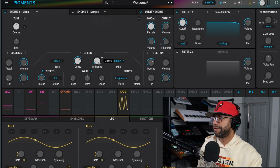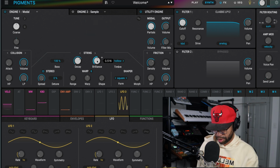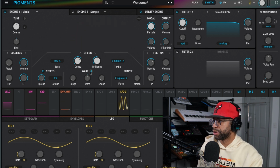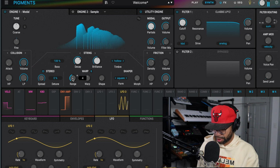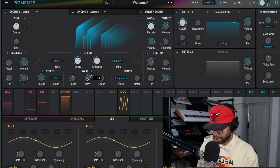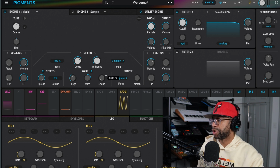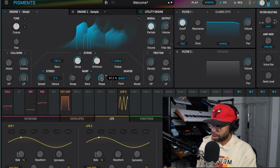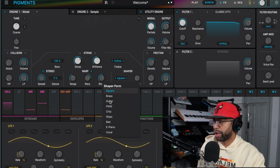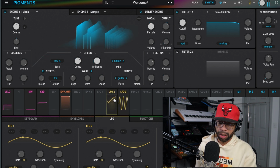Yeah, so we can get all kinds of different sounds. Let's go ahead and turn this up a little bit. All right, so now we can mess with some of this down here. So we can mess with this range. We can mess with this warp. And then we also have shape. We'll mess with that too as well. We'll turn this down just a tad. And then we have different forms, waveforms and stuff that we can mess with, I guess. So we have guitar. We have all kinds of other stuff.